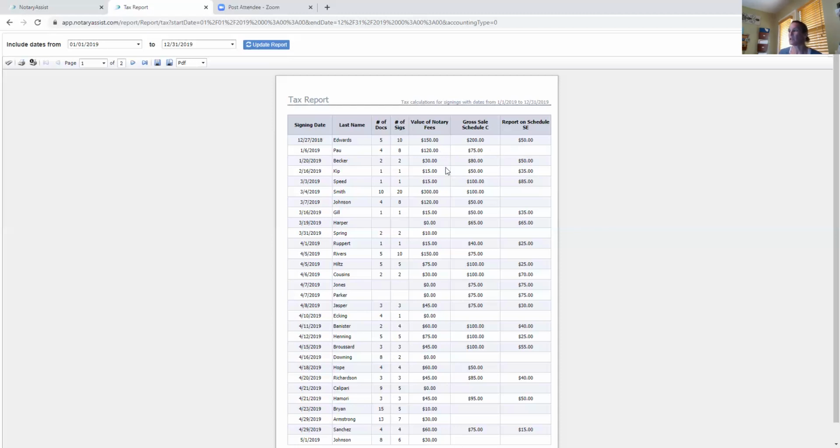The opposite is true when you come to the next example. If you look at what she did on the 20th of January 2019, she performed a notarization that she was paid $80 for. Her notarial fee value was only $30, and that left $50 to be claimed on the Schedule SE. Again, your Schedule SE is the difference between your gross Schedule C and your notarial fee value.